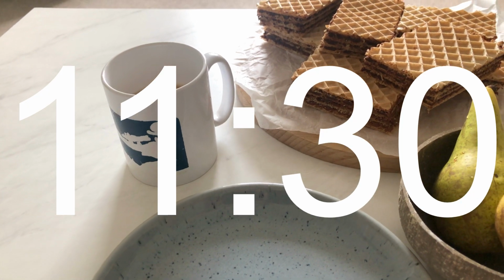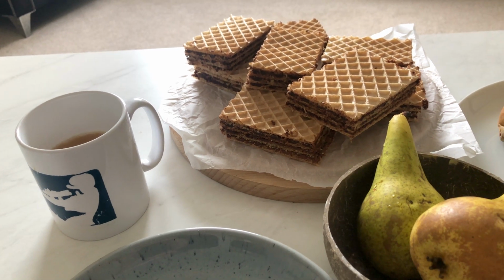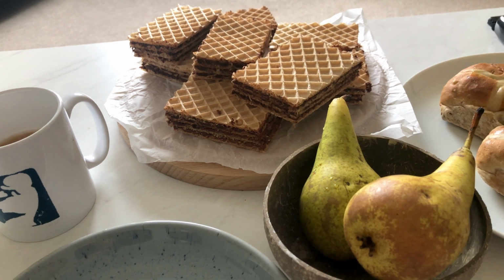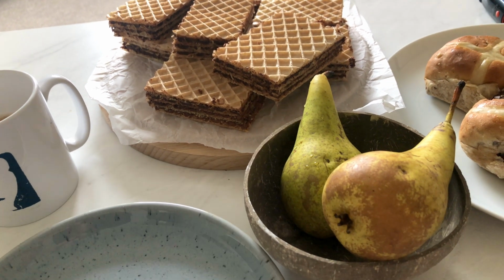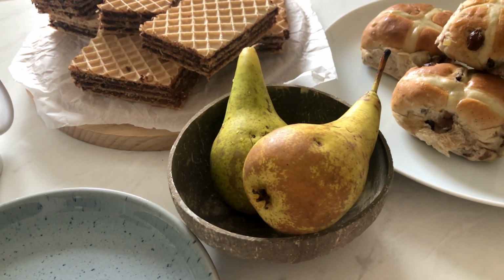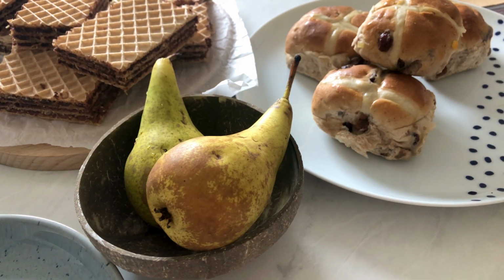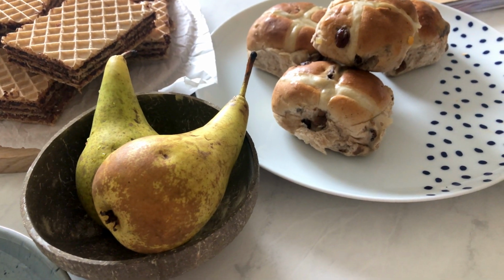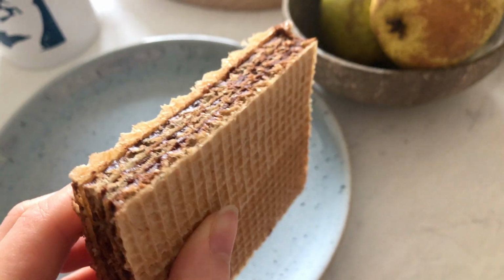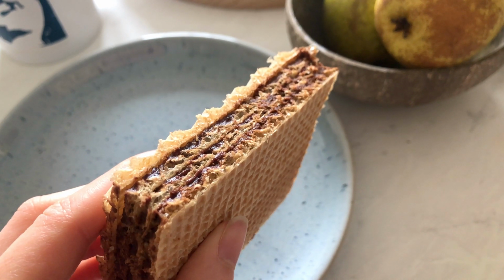So this was 11:30 at a weekend, obviously, and we decided to have a rather late and rather lavish breakfast on this day. As you can see, we have some thick booty pears going on here. We also have some hot cross buns because, you know, why just stick to Easter for good food? We also have this wafer cake thing I made in the background. This is inspired by a Croatian treat called oblatne, I believe, which is layers of basically a giant wafer sandwiched together with the chocolate filling. This one was a chocolate sea salt and honey ganache, and my goodness gracious, it was delicious.